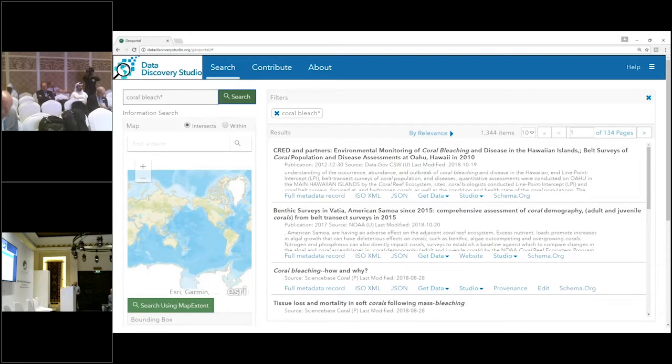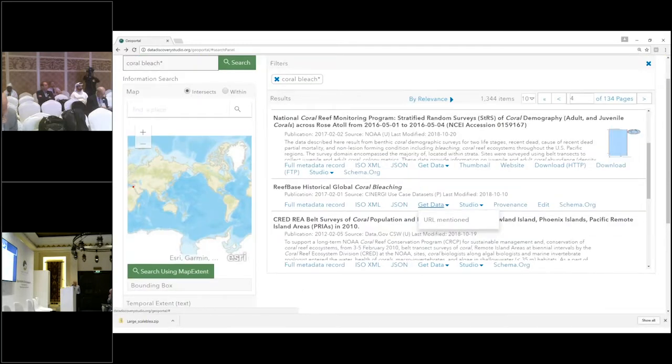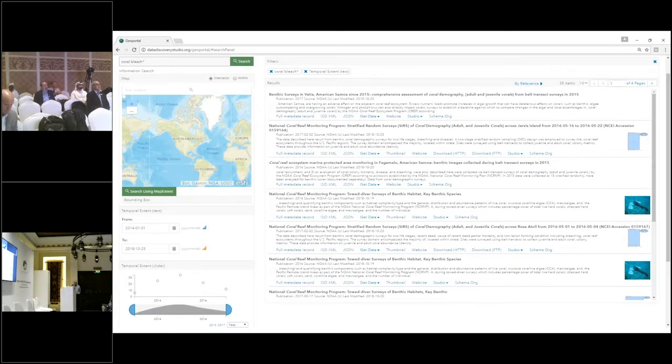Let's say we're looking for coral bleaching. Scrolling through to a few different things. Here's one thing that we want to do. Let's say we hit the Get Data button, and look, this does not go to a formal repository. This goes to a Google Drive folder that someone has uploaded that has a lot of resources inside of it. Because scientists are very often, especially while they're doing collaborations or if they have not formally published data in other places, still willing to share it. And so this allows one to access not just formal repositories, but informal repositories. There's just a lot of places where people are storing data. Or even if it's in a GitHub site, that's not a formal repository, but it's a perfectly useful way for people to get that. You'll see the contribute button in just a second.